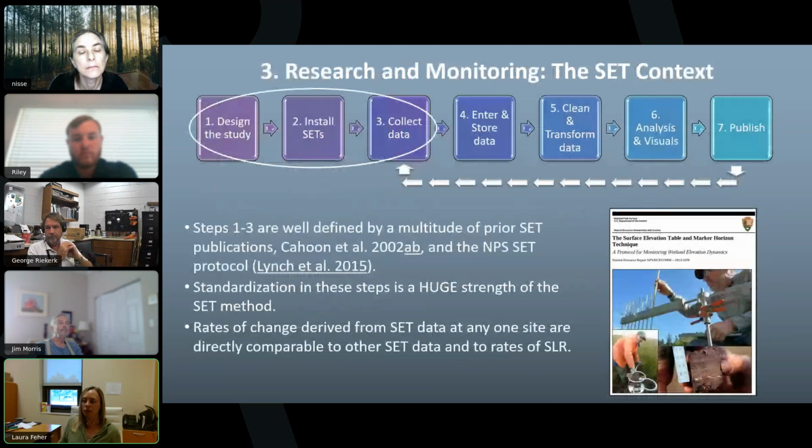So going back to the SET life cycle, I'm going to dive deeper into each one of these steps just briefly. So first off, steps 1 through 3, we know those are well defined by multiple different prior SET publications like the Cahoon papers from 2002, the NPS SET protocol from Jim Lynch, Philippe Hensel, and Don Cahoon. And the standardization that we have in these steps is really what is such a huge strength of the SET method, right? We can install SETs anywhere in the world and know that that data will be directly comparable to both other SET data and to rates of sea level rise.